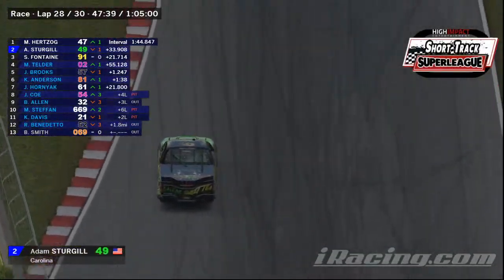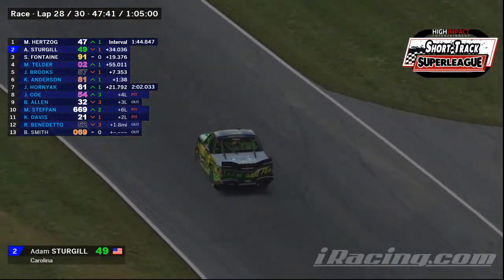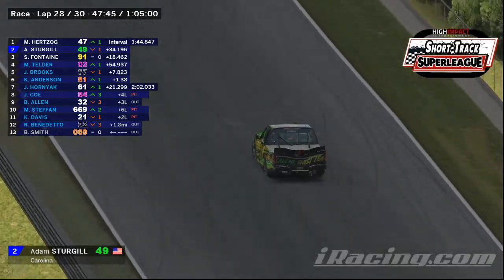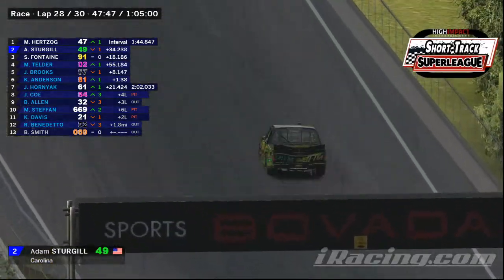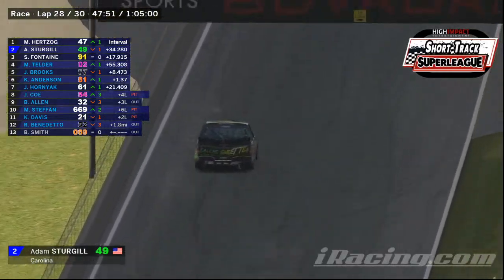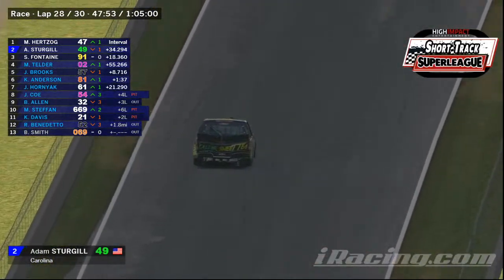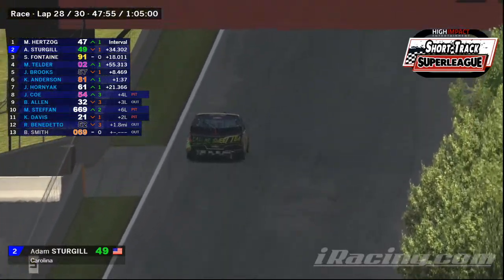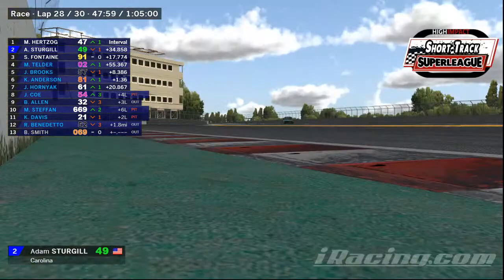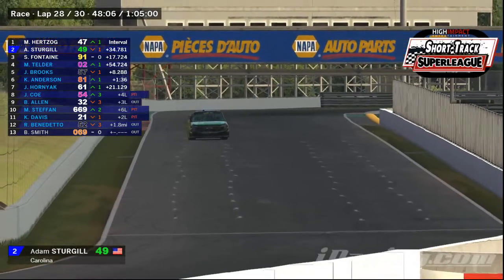Because we're on lap 28 now. That car doesn't look straight anymore. Nope, I don't know. It's hard to tell. It's not too bad. It's just banged up on the sheet metal. He's still 18 seconds ahead of Samuel Fontaine. That tells me that Fontaine has had his own fair share of incidents. And once again, Sturgill sliding that back end around.